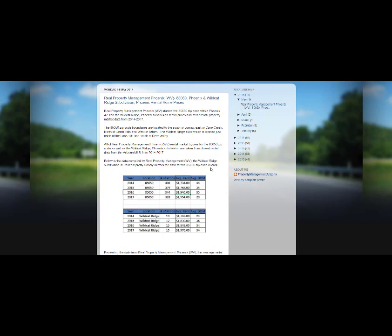And at Real Property Management Phoenix, we used the data from the MLS, the Arizona Multiple Listing Service, to compile our numbers here. And what we're looking at is our top box here. We have the 85050 location. We're looking from 2014 to 2017. You can definitely see that the inventory, of course, has dropped from 408 in 2014 to 328 in 2017, as well as our average rental rates have increased by quite a bit, 1734 in 2014 and 1954 in 2017. And interestingly, in the 2017 year, the average days on the market, or average days to rent, fell quite a bit from the previous years.